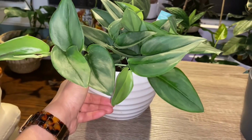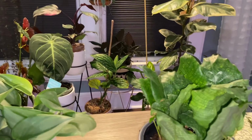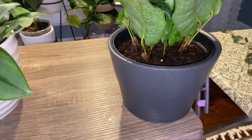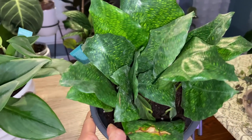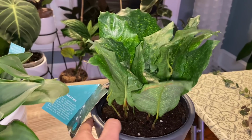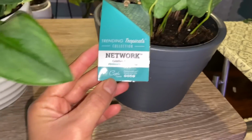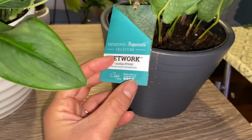Okay, guys, another plant that I got in my collection is right here. I didn't tell you guys about this one, and you guys didn't even see it in my video because my hubby surprised me with this one after work. Now, isn't he good at selecting plants? Look at this one. Do you know which one this is? It's a Calathea or network Calathea. I guess I can go by either name.